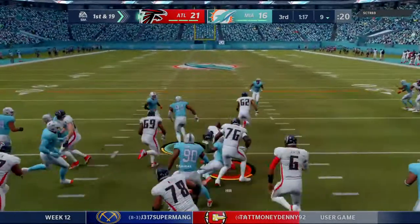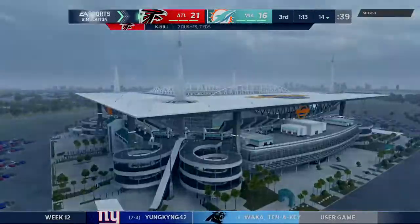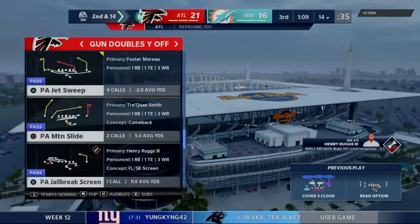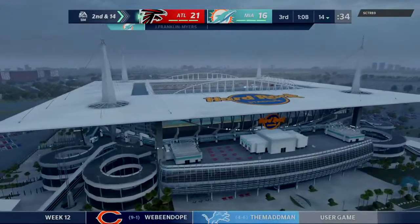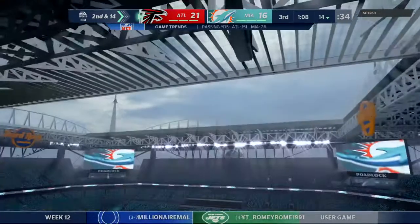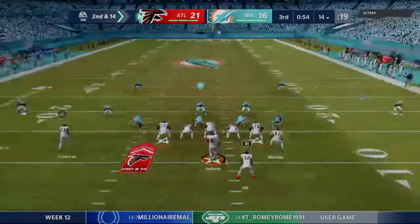From the shotgun now, here's an inside give. And he'll find some room to get this up to about the 14. Credit the tackle to John Franklin Myers. And there's a run to be happy with. Good, solid yardage. They'll take that anytime you hand the ball to a back. Final minute now of the 3rd quarter.